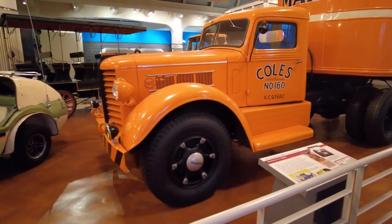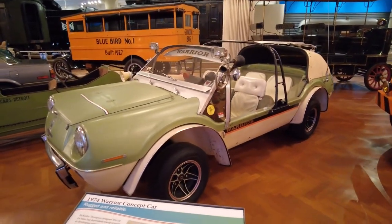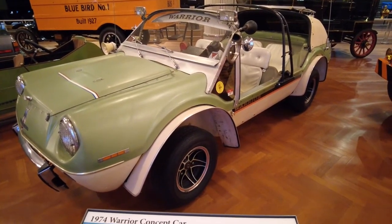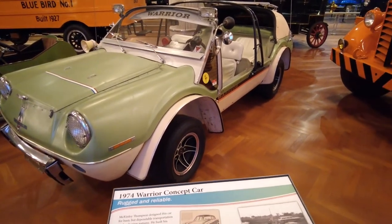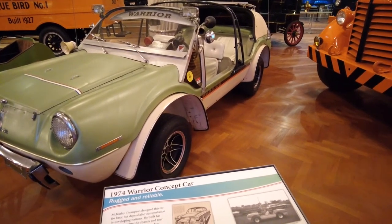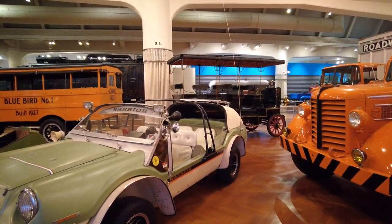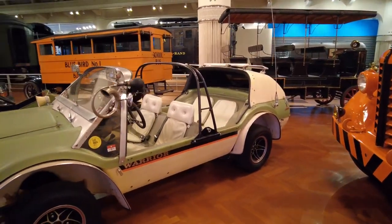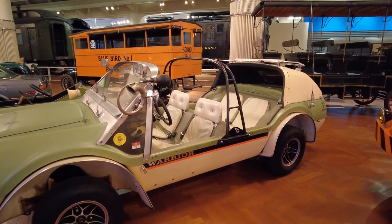Next to that, we have a 1975 Warrior concept car. It says rugged and reliable. McKinley Thompson designed this car for basic but dependable transportation in developing nations. He built this prototype using the chassis and rear engine from a Renault 10 sedan. Interesting looking car. Very interesting looking. Looks like something I would expect to see in the outback in Australia or something like that. Got the manual horn, a little roll bar there in the middle, and there's no doors.